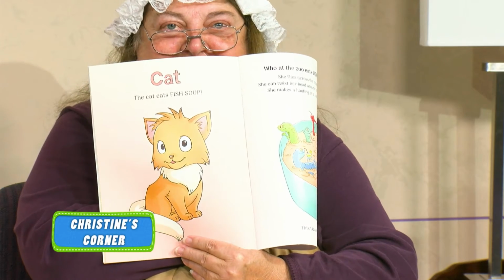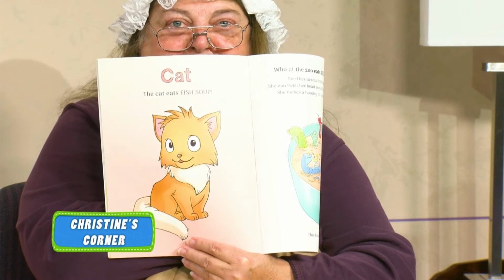Who at the zoo eats fish soup? She washes her face with her paws. She purrs when she's happy. She makes a meow sound when she's hungry. Maybe that gave it away. This fish soup is for cat. The cat eats fish soup. You got a cat at home? Maybe a dog? Or maybe a fish?